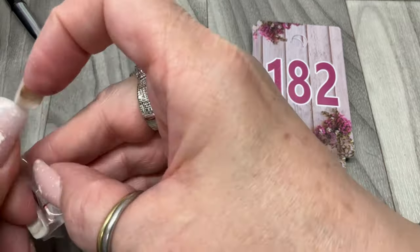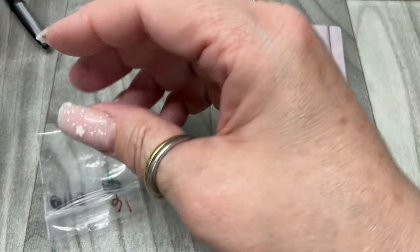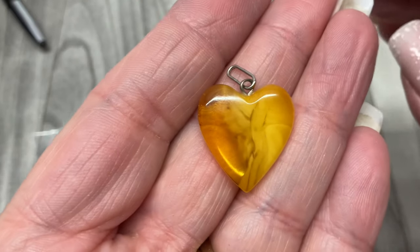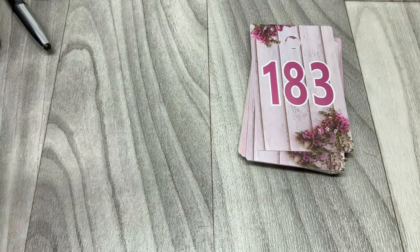All right, I have a heart pendant. It is either egg yolk or butterscotch, probably butterscotch, you guys. I don't know what I asked. I'm going to go $10.